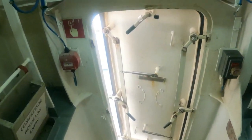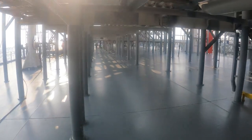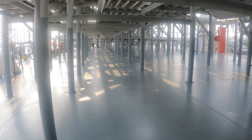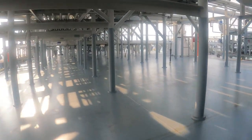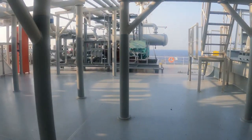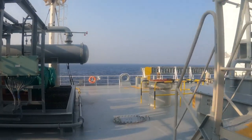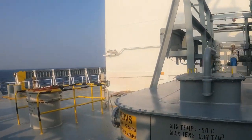Next, let's proceed forward. We have four cargo tanks in this ship. This is a VLGC, a very large gas carrier of around 58,000 cubic meters. And now let's get into the tank dome and get familiar with what all we have on a tank dome of a gas carrier.